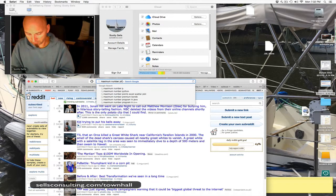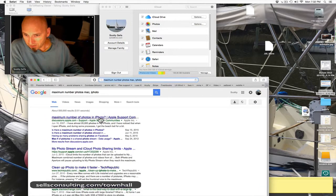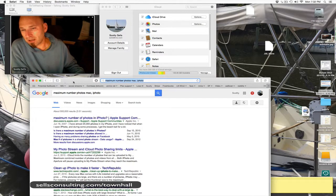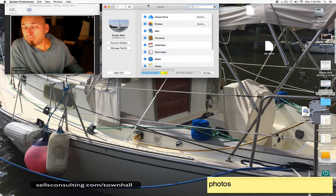Maximum number of photos, Mac. I tell you what, I hate that they call the new iPhoto, Photos. It just makes no sense at all. Yeah, you know what? You're not going to hit it. People have over 200,000. I think the number last time I checked was 200,000. So I don't think you're there. And I have people with libraries of 250 gigs, 300 gigs, pretty big libraries.